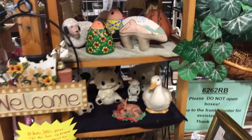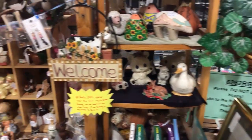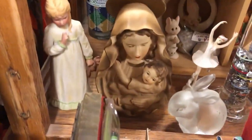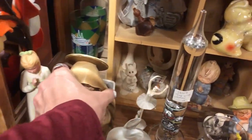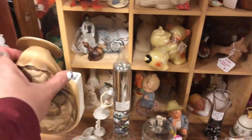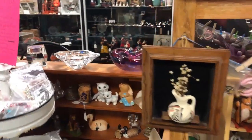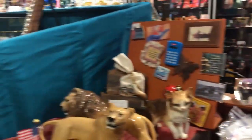Let me look here real quick. I don't see anything else new. That's new. That Lefton Madonna and Child planter. How much is that? I need to say it'd be 10. Pretty sure that's a Lefton. Pretty sure. Okay, better not quote me, but I think so. Okay, moving on.